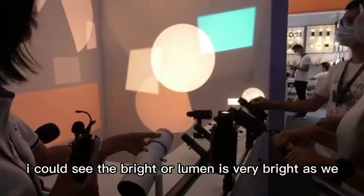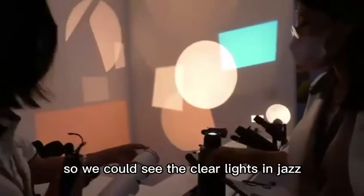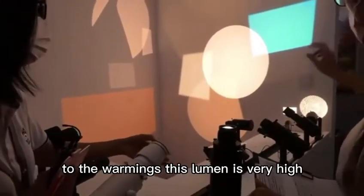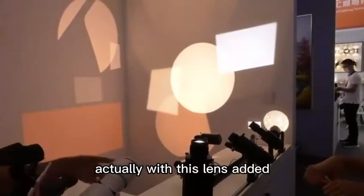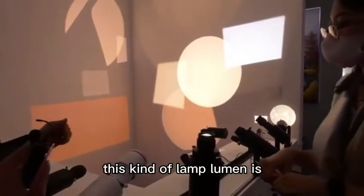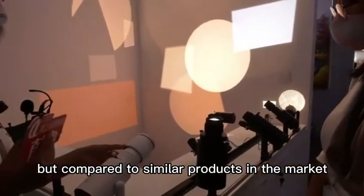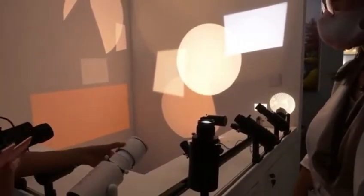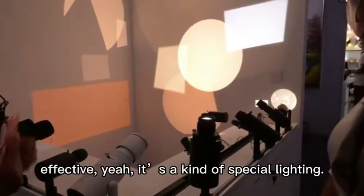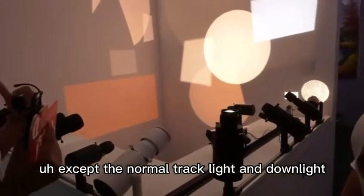I can see the lumen is very bright, even though the environment here is actually very bright now. So we can see the clear light projected onto the wall, which means the lumen of this projector is very high. Compared to normal track light in the market, with this lens added, this kind of lamp's lumen is not as high. But compared to similar products in the market, our design is already very high lumen. So it's very energy effective? Yes, it's a kind of special lighting. It's a complement, except the normal track light and down light.